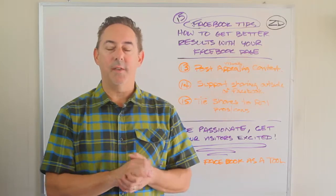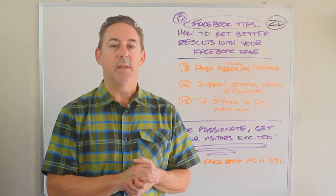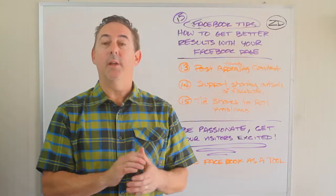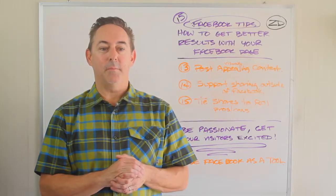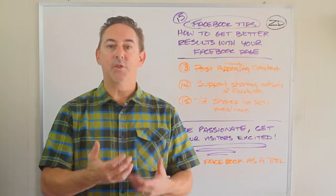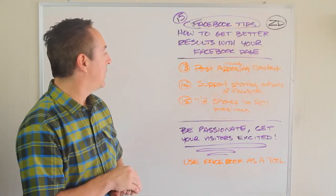People want to share content that's interesting looking and visually appealing images, as well as any messaging that might be part of the image. If you're going to tie messaging to the images, make sure that it's done tastefully and that it's definitely projecting the image and a brand message that you want to be part of. So post visually engaging content.